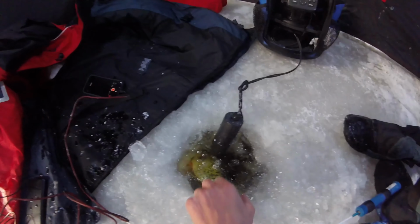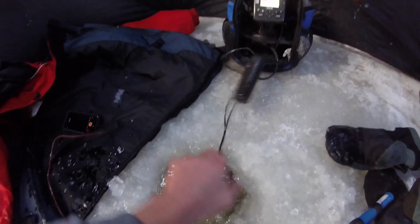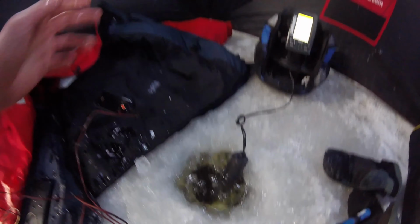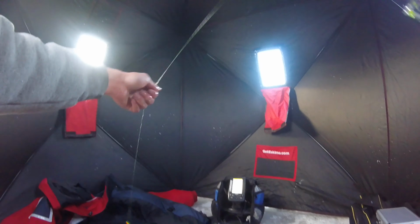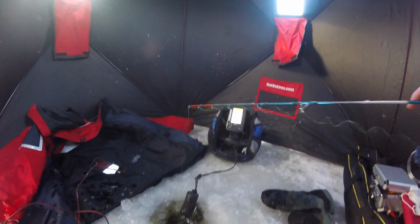Let's get her back. Barely fits down the hole. Let's give her a little revive. Take the deucer out. Oh! There she freaking goes, guys! My personal best crappie right there. Again, I'm guessing around 15 inches, and I'm not even kidding. I got a measurement on the rod, so we'll see when we get home. But we're still marking fish down there, guys. Oh, got one. Hooked up, guys.